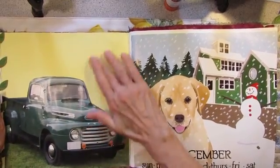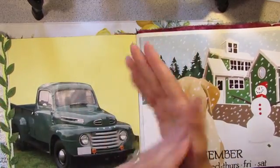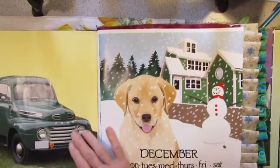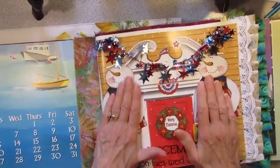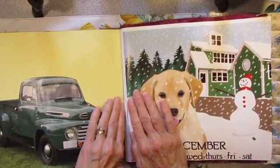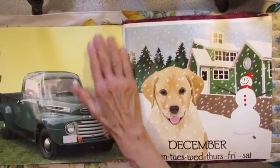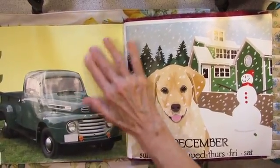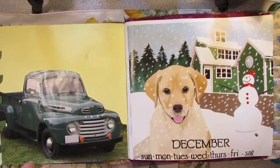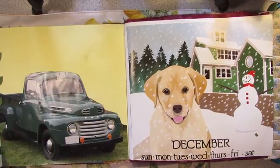Got glue everywhere. Look what I just did. Big blob of glue right there. Glue, glue, glue. I got a big blob of glue over here. I put too much glue. That's my problem. Too much glue. Can I get that off? One thing about the tacky glue, I mean the Fabri-Tac, is that you can rub that off.